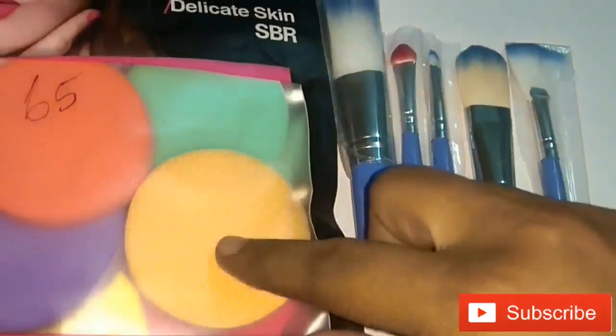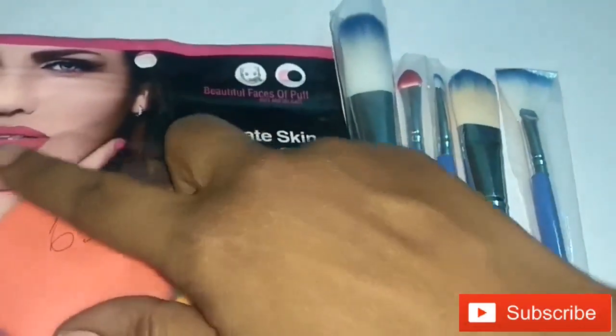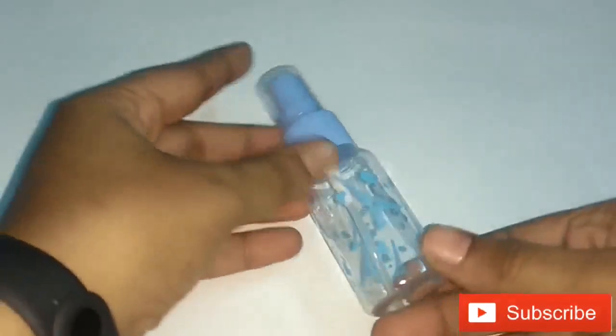Next, I'm going to include the application products, that is a blender and a few makeup brushes in my bag. And the next product that I'm going to include is an empty water spray bottle. It is used to spray water on your face after application of BB or CC cream and compact powder, and just by using a towel, tap the water on your face. This makes your foundation long lasting.